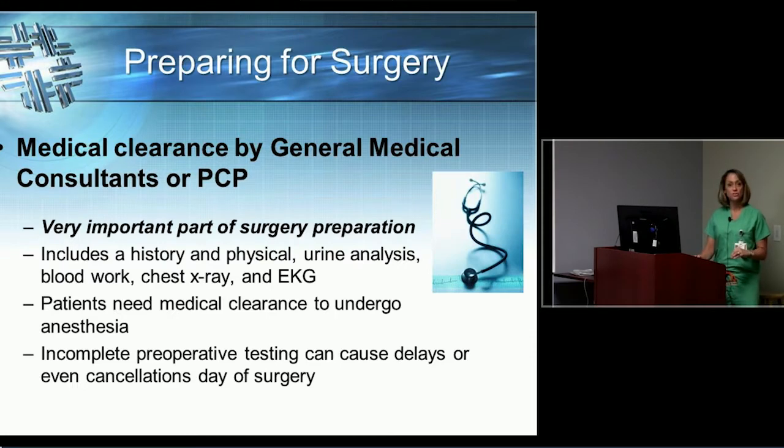One of the most important things you're going to do between now and when you have surgery is to have your medical clearance done by a group called General Medical Consultants. They work here in the hospital, and they're going to perform a history and physical. They're also going to do some blood work, and the point of this is just to make sure you're healthy enough to undergo anesthesia and have the procedure done. If you don't have it done, you won't have surgery.